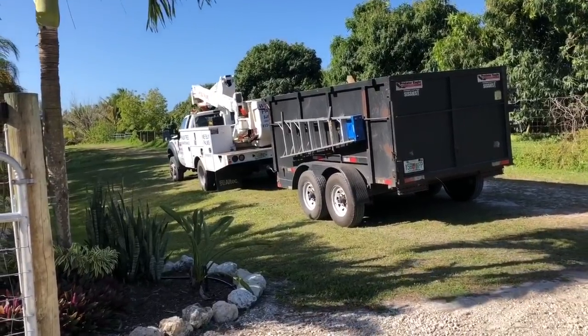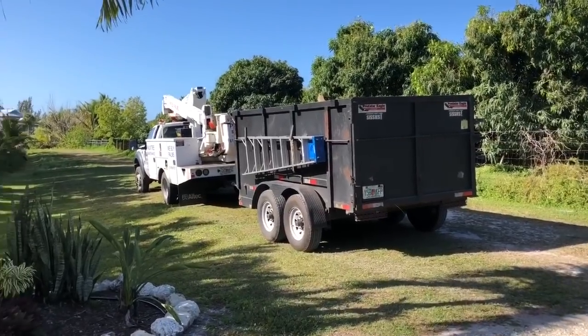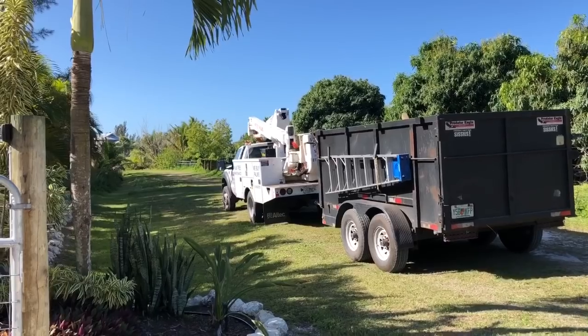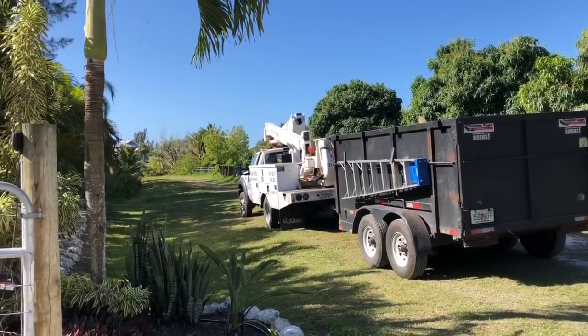Looks like they're gonna take some trees up today. Looks like some palm trees are getting rehomed. I'm excited about getting to check this out.